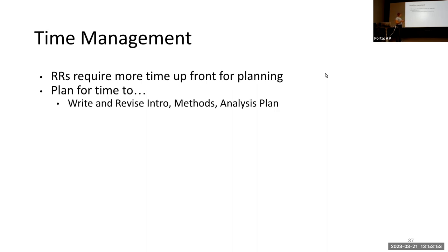Plan time to write and revise your intro, methods, and analysis plan or results. When you're thinking about timing things out, which as a PI is often what you do with your trainees, working through when do we want to submit by, you have to think that there's still writing involved. It's not a full manuscript, but this is most of your paper. The only thing that's missing is the discussion section.